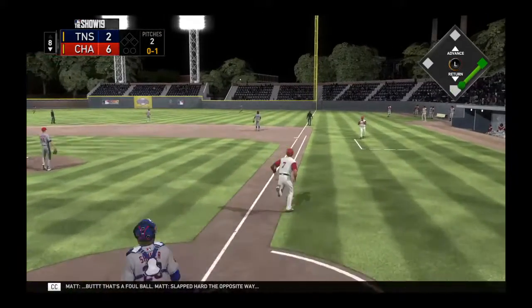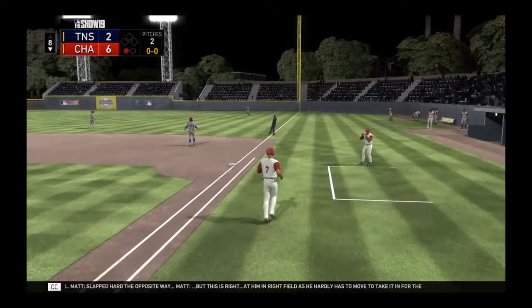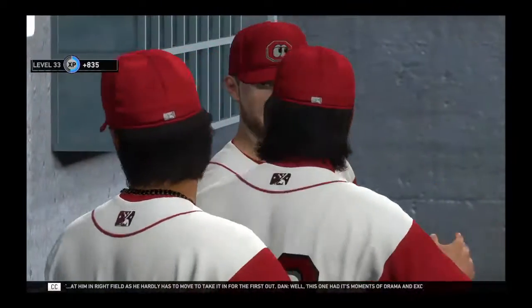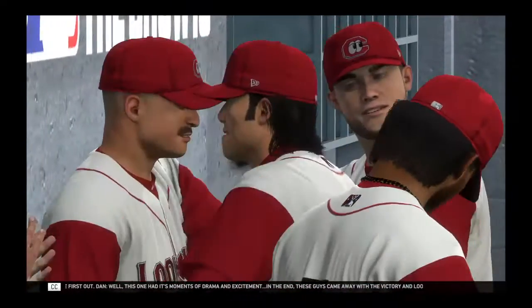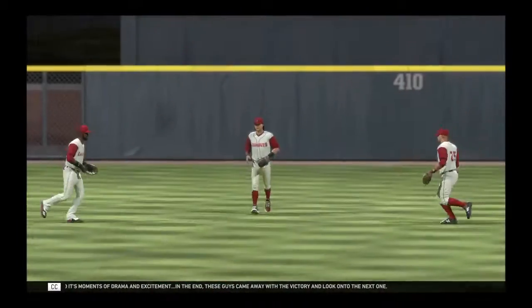Slapped hard the opposite way, but this is right at him in right field as he hardly has to move to take it in for the first. Well, this one had its moments of drama and excitement. In the end, these guys came away with the victory and look on to the next one. And tonight's game ends at a 6-2 finish.